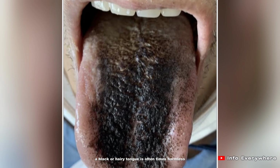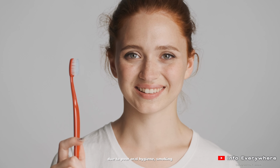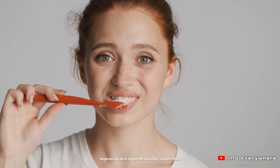A black or hairy tongue is oftentimes harmless. It can be caused by buildup of bacteria due to poor oral hygiene, smoking, tobacco, or some medications. Improving oral hygiene usually solves this.